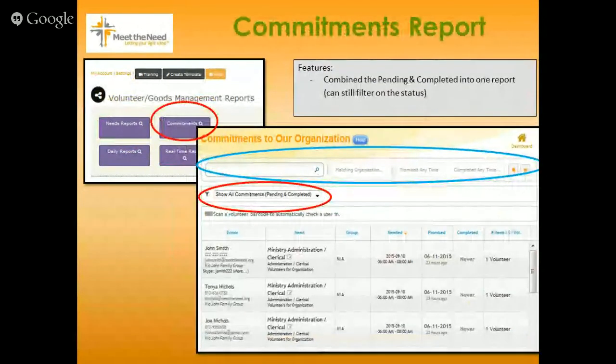If you go to the commitment report and click on a particular person, here's John Smith, he signed up for a ministry administration clerical need. This little icon, a pencil and a piece of paper, is the edit icon. If you go in and edit that commitment, Jennifer, there you are able to edit the hours that were actually completed. The admin has the final say over those hours completed. Once the admin changes it through this feature, the volunteer no longer has the ability, through their volunteer serve profile, to edit that time.